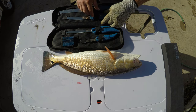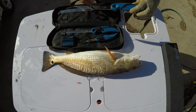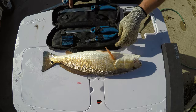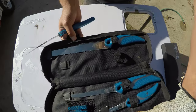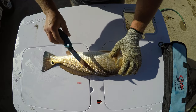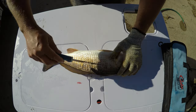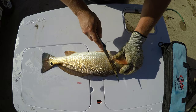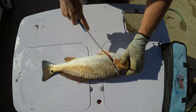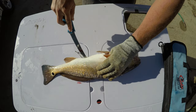All right, guys, here we go. I'm gonna get this knife out. This is like a 7-inch stiff blade here out of our little Cuda set. And then we're gonna give this guy a little cleaning. Redfish, just like anything, the only difference with the redfish is the scales are really hard and the rib cage can be really, really tough to get through, especially on the bigger fish. So there's a couple options on the rib cage. I'll show you one option.